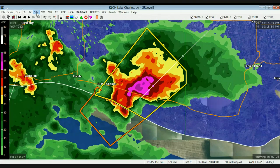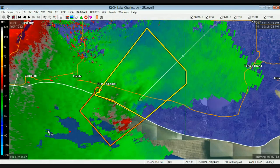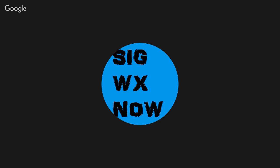And if you look, it is showing it's not as strong. If we can just get a volume scan on that in a few minutes, maybe we can get a good look. Screen stop sharing.